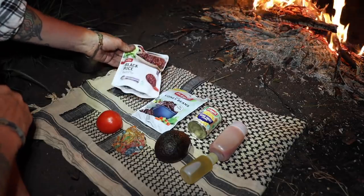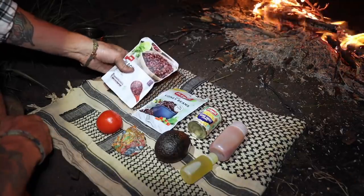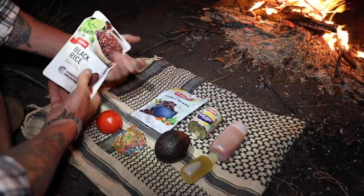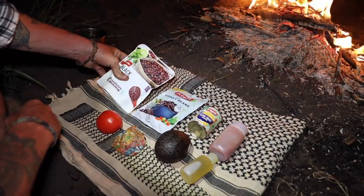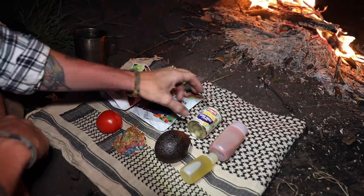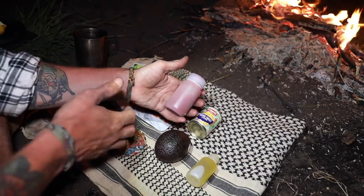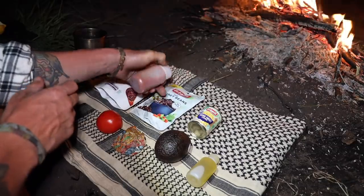Alright, so for dinner tonight, we're going to make a Mexican bowl. So I've got some black rice here, which is pretty much already cooked. You're meant to chuck it in the microwave for 90 seconds, but I think if I just put that in my cup with a little bit of water, heat up for a couple minutes, it should be done. And then it's got some red kidney beans. Over here we've got some taco sauce, enchilada sauce, whatever it's called. So I'll combine that with the beans.